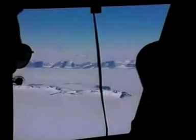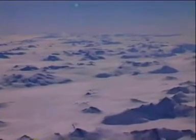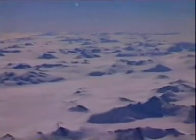Conditions at Antarctica can be extreme, and when Qantas Flight 2602 arrived over this ice world, the conditions were extremely fantastic. With visibility of 400 kilometres either side of the aircraft, Antarctica showed off its sights in the summer sunshine.